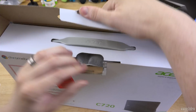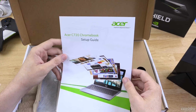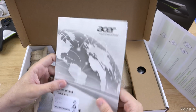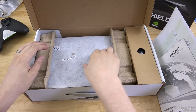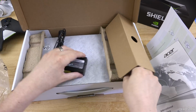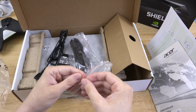Alright, so we're eventually going to get this thing open here. Alright, Acer C720 Chromebook Setup Guide. Alright, then we've got something in here, International Travelers. Alright, right here we have the power brick. Awesome. And then here's the cord to plug it into the wall.